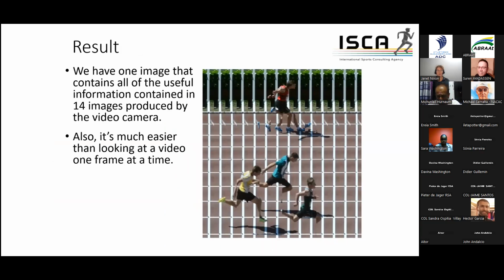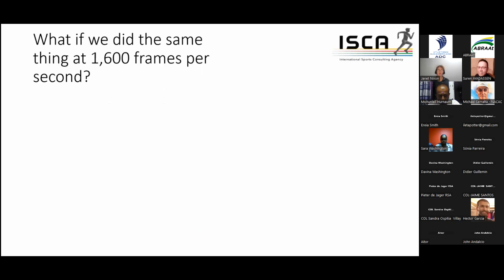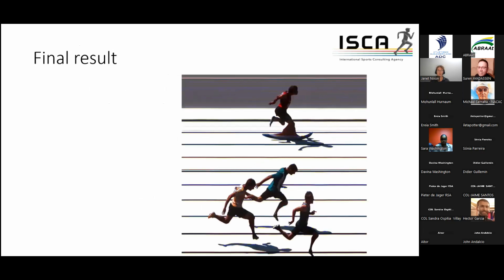It's much easier to look at the slices than to look at a video one frame at a time because you can see all of the slices at once. However, we still have a problem with what happens between those 30th of a second in each of the slices. So if we run it instead of 30 slices per second, but at 1600 frames per second, we would go from this image to this image where we're now taking a slice of the finish line 1600 times per second. And then we would get our final image.